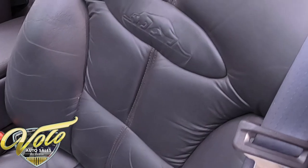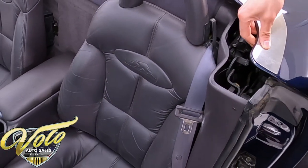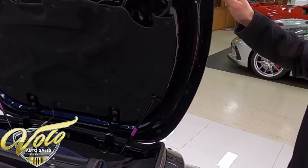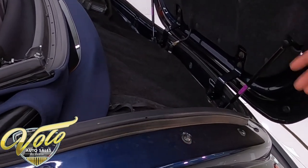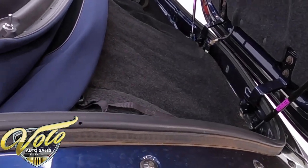The trunk, it's not much of a trunk, but there's a little button here to release it. Pops up. Like I said, not much space in here, guys, but it is carpeted. It is in fantastic shape. You could throw some overnight clothes in here if need be. That way you can stop in between your road trip at a hotel.